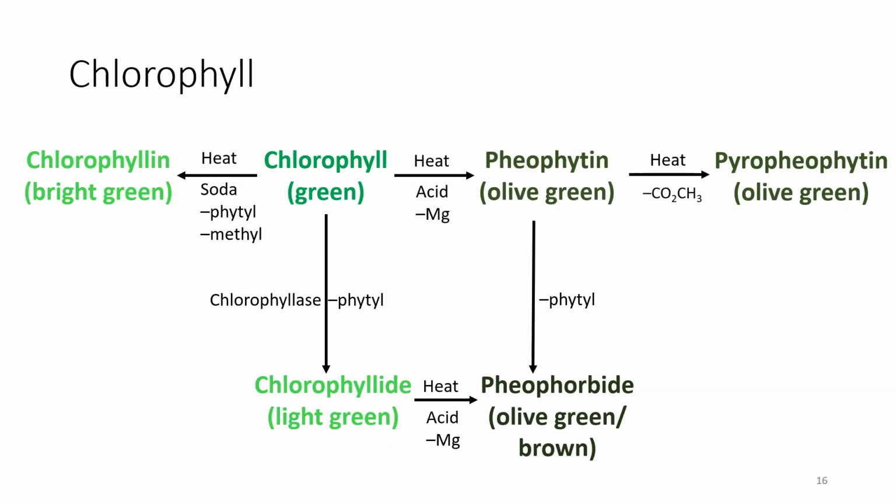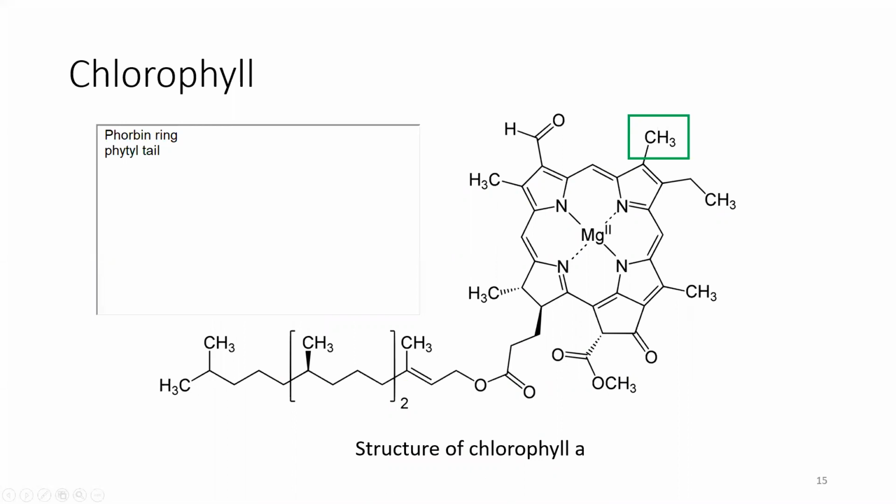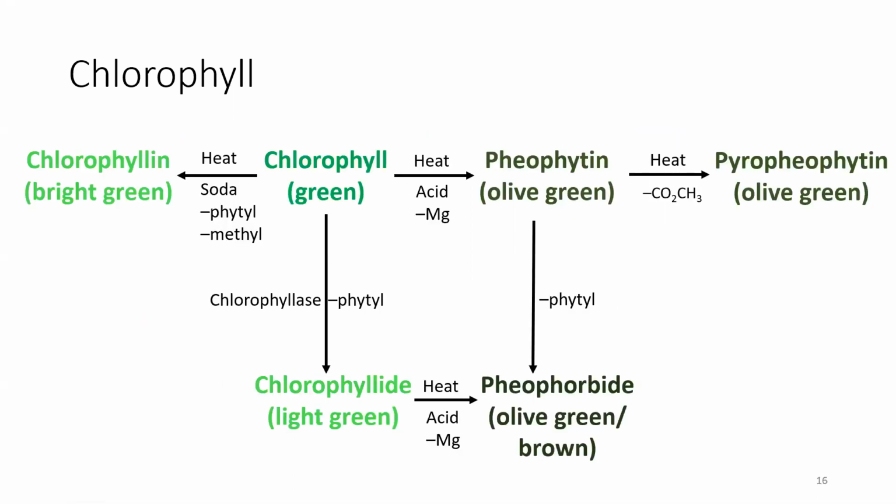And then going the other way, if we heat under alkaline conditions, then we get chlorophyllin, which is a bright green, very desirable color. If you think about that intensifying color when you first initially heat those vegetables, this would be like that, but sort of prolonged. In this case, the phytyl tail comes off really fast because this ester linkage is unstable in acid, but basically it doesn't last at all in alkali. So it comes off very fast. And then we can also lose that methyl group up at the top. So we get that bright green, very desirable color.